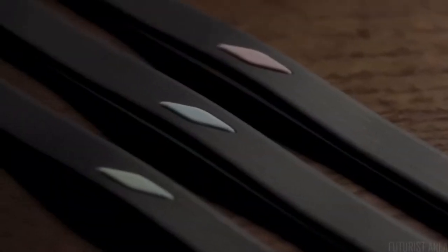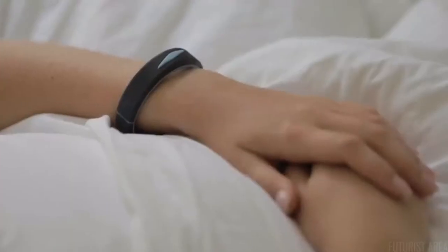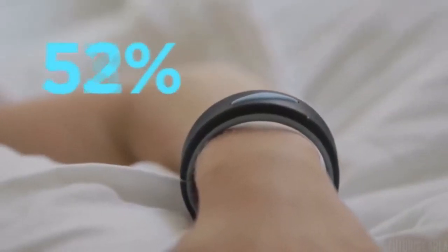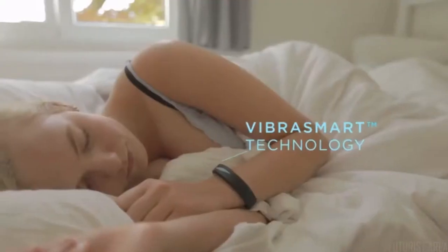So, what makes our device a real revolution that will enable you to have a lucid dream, probably the very first evening you use it? More than 70% of our testers experienced a lucid dream during one of the first 3 nights using it.